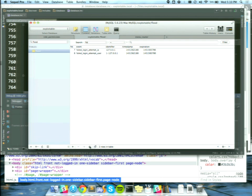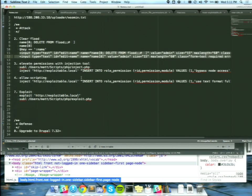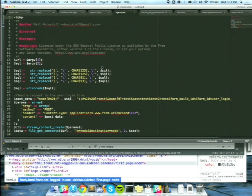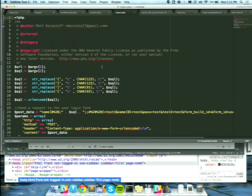Oh, no. Any questions about how that works? There's a lot more detail coming soon, but that basic premise? Okay, great. So that's cool to truncate the flood table. That allows you unlimited login attempts. So it enables a brute force attack, but there's a lot more that you can do with that. So using the same vector, I trivially worked up a little DrupalGeddon SQL injection client.